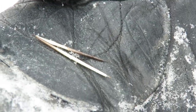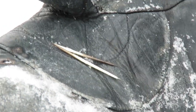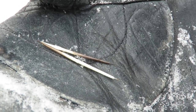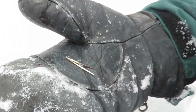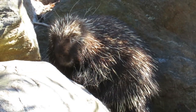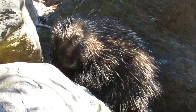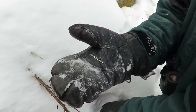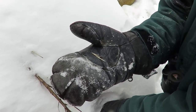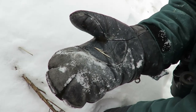On my mitten, you see two porcupine quills. These are hairs from the porcupine that have, over the course of evolution, evolved to be those sharp, pointed things. The white part sticks in the skin, and the black part sticks out, so that when a predator comes, the quills stick into the predator's nose or whatever, and it goes away because it doesn't want to deal with that. But some people think that porcupines can shoot their quills, like get them to zoom out of their skin, but they can't do that. No. They're just hairs.